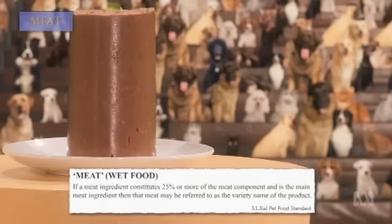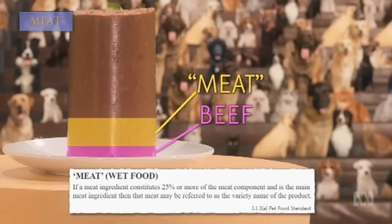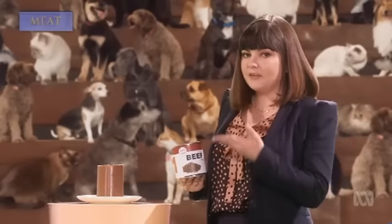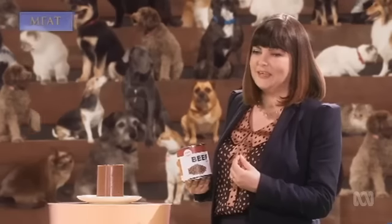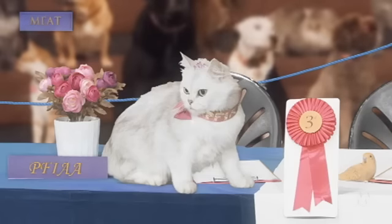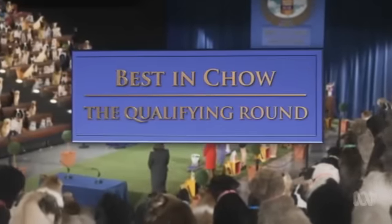When it comes to wet food, if you want to call it beef, 25% of the meat content has to be beef, and beef has to be the main meat, but there is no minimum percentage for that total meat content. So all we can safely say about this beef pet food is that beef counts for 25% of an unknown fraction of the product. What do you have to say about that, PFEA? Embrace the mystery. Next up, we have the qualifying round.